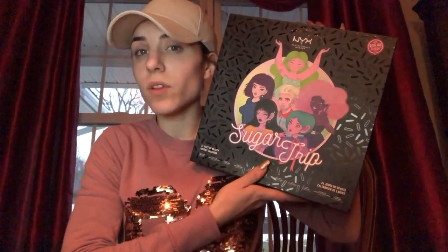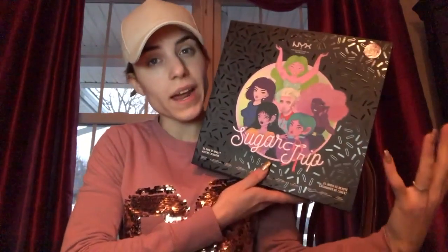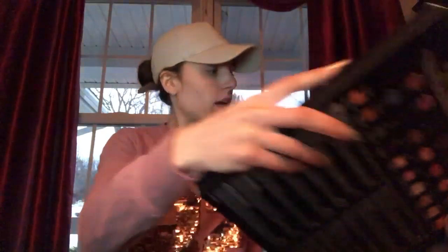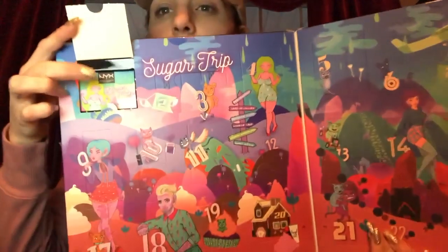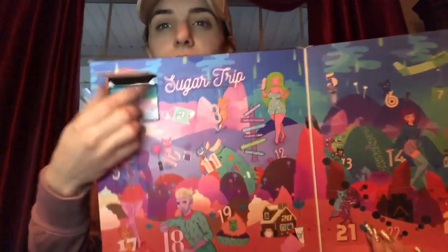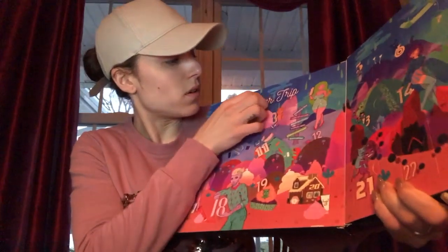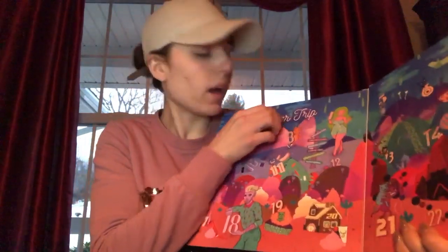So let's go ahead and open up door number 2, because then I have to pull my daughter's stuff together. If you didn't see Vlogmas number 1, we're doing an advent calendar every day for Vlogmas as well. We opened up door number 1 last night, and it was this NYX highlighter. So today, I'm going to open up door number 2. Let's see what's behind the door.